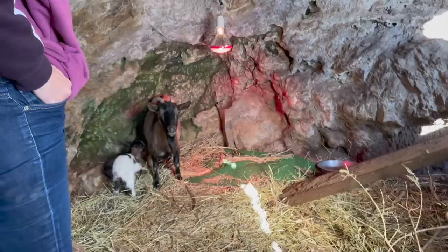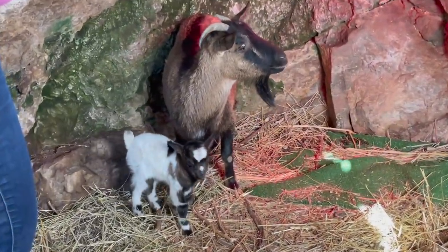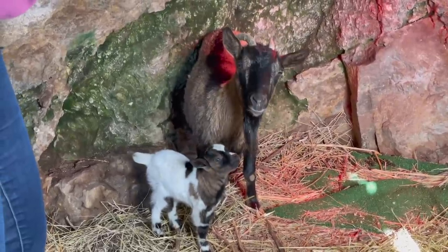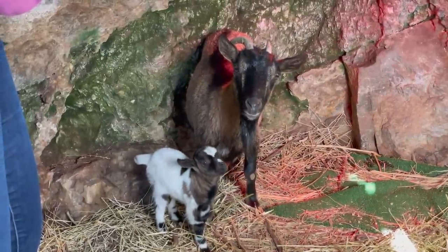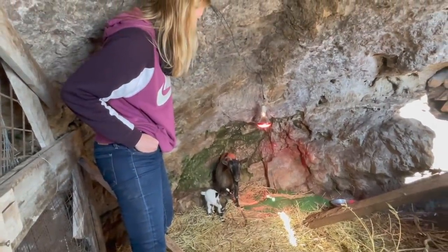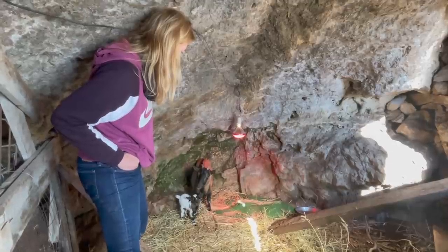It's you and I. Sa molto meglio, eh? So this is Ercole. Is he 3 weeks premature? Which is a lot, because goats, mini goats, have a pregnancy of 5 months. Yeah. And he's so tiny compared to Fiocco.